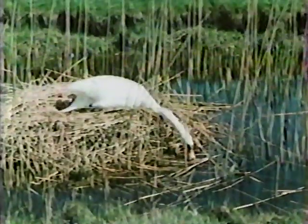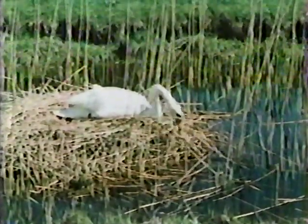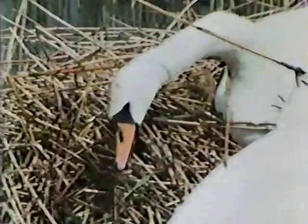The nest isn't always so large. Its size depends on the amount of material surrounding the nest area. In drier conditions, there would be less building material and the nest would be smaller. In wetlands like this, there's no lack of vegetation. The swan's instinct is to keep on collecting, so the nest just grows and grows.